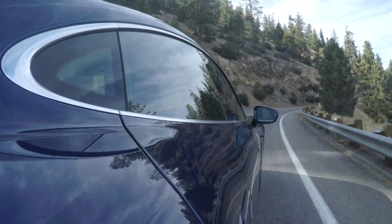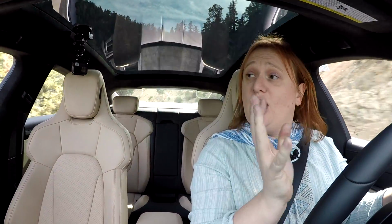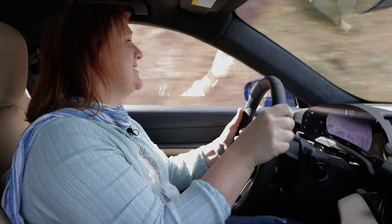I'm really pushing the car to its absolute limits. I'm pushing the tires to their absolute limits, and the car is still responding. It's fantastic.